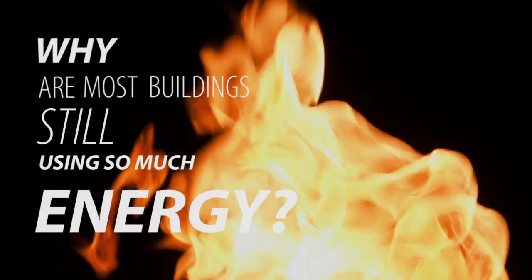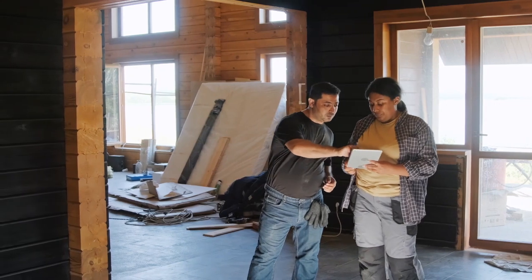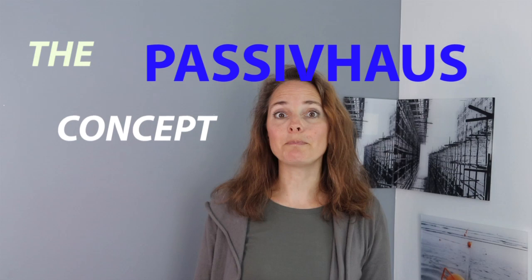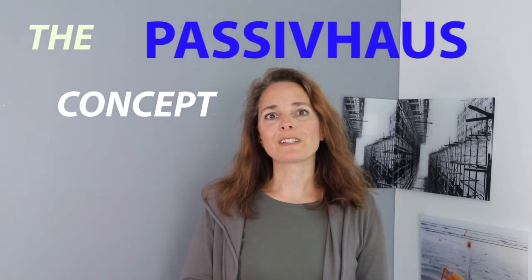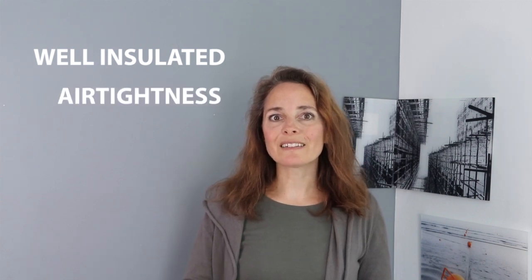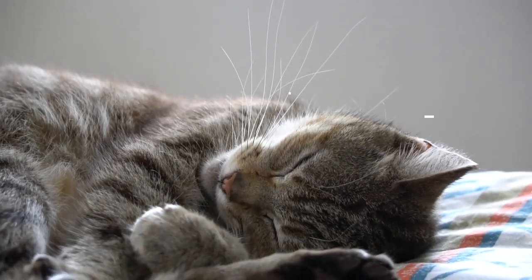Why are most buildings still using so much energy? Is it possible to heat or cool a building with a fraction of the energy that standard buildings use? Of course, there are concepts out there, and one of my favorite concepts is the Passivhaus concept. The Passivhaus standard is the standard for energy efficient buildings that is based on very highly insulated building fabrics, as well as airtightness and efficient building services. And the good news is, the Passivhaus is still a much more comfortable building than a standard building.